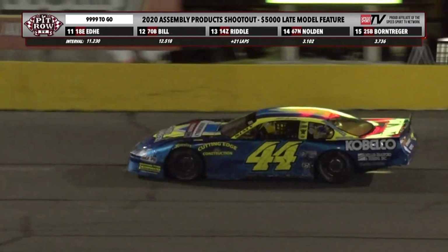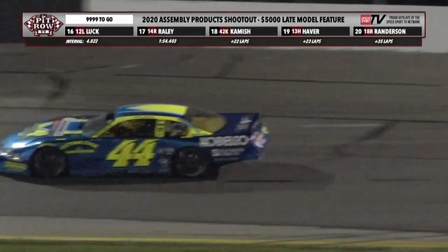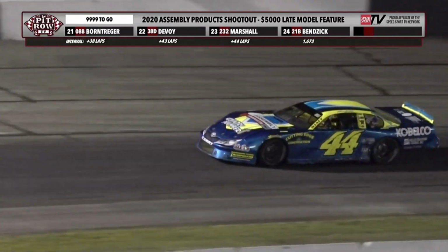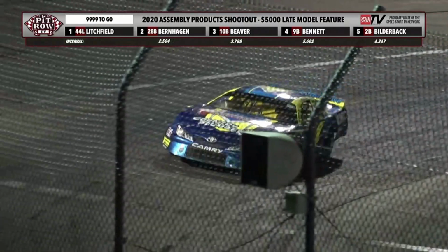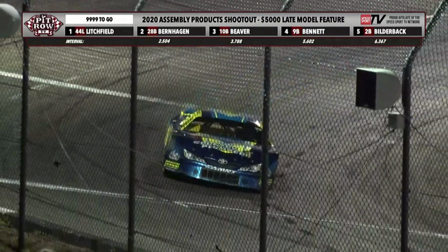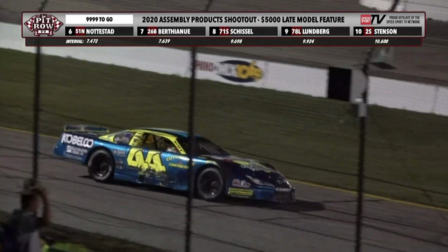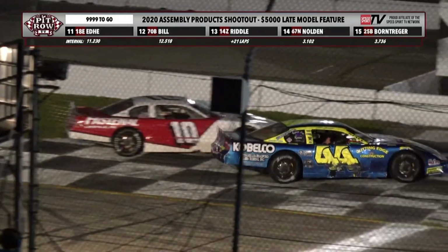They will be calling it Partyville tonight. There's no question about that. That town is about to live up to its name, and if it's not going to be the entire town of Partyville, it'll be the Litchfield clan. Plenty to celebrate here tonight. We'll bring Ed Seligowski, the folks from Assembly Products, and the Seligowski family down into Weaver Auto Parts Victory Lane.